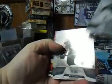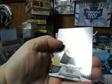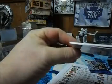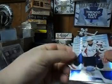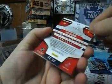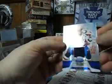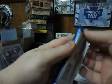We got Rollison, Sagan, Optimus Rhyme, Paul Stastny, Rick Nash, and, oh nice, for the Washington Capitals, Mirror Blue, Alexander Ovechkin. The card is numbered 80 of 99. Not his jersey number, but pretty close. And last pack for me.